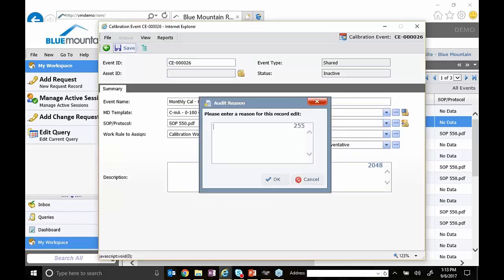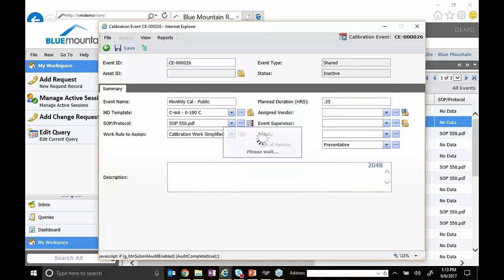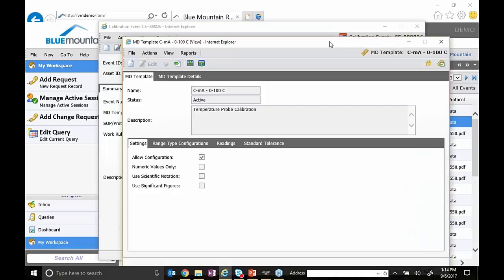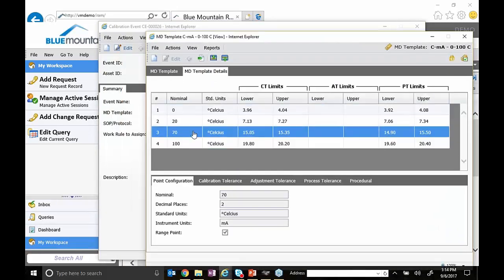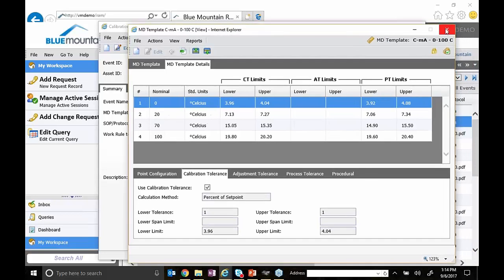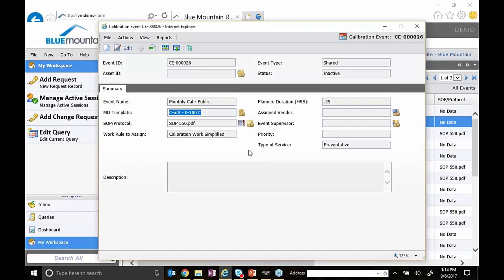So measurement data templates, like shared events, are centrally managed records that you set up for the calibration scenario, and you can associate those with the shared event. Now, what this means is for this calibration scenario, whatever assets are referencing this shared event will all be using this particular measurement scenario. We're not really covering this area here. I just want to open it up and remind you what that is. These are your nominal points and your tolerances, basically your calibration scenario. If you need to vary that, say one needs to be a 10-point calibration versus a 5-point or vice versa, then you're going to have to use either multiple shared events, or you can always use a private event, which is one-to-one with the asset itself from the event perspective.